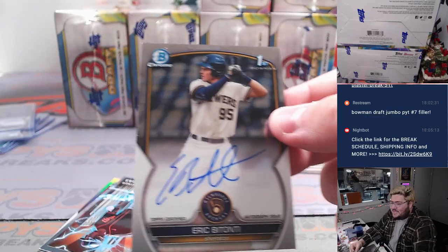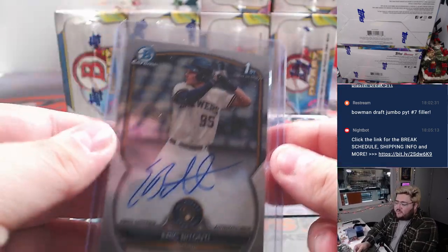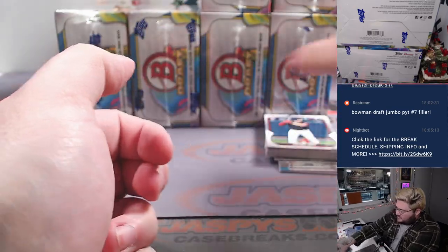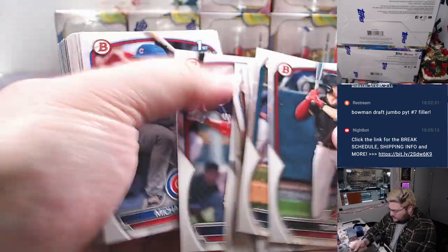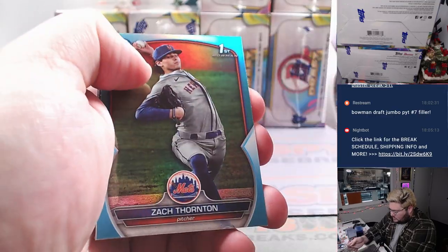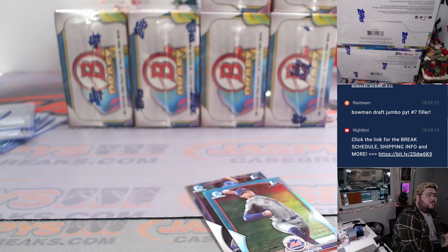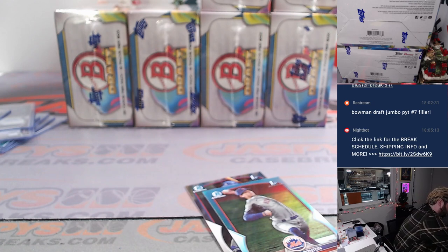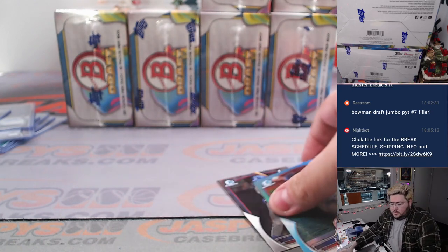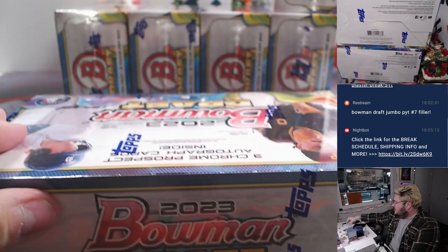Last auto of this box going to be Eric Batanti for the Milwaukee Brewers, going to Ryan. Got that one from a free spot in the filler. Third rounder for the Brew Crew. Here, Arias. George, got a Zach Thornton, non-numbered light blue chrome first off the sleeve on. Nice second box. Let's keep it going.